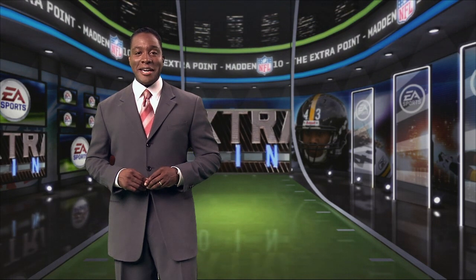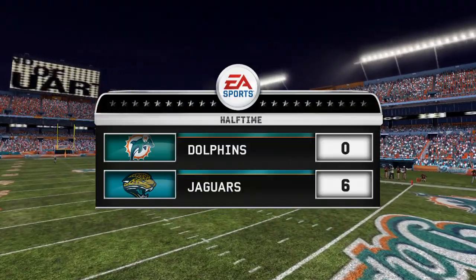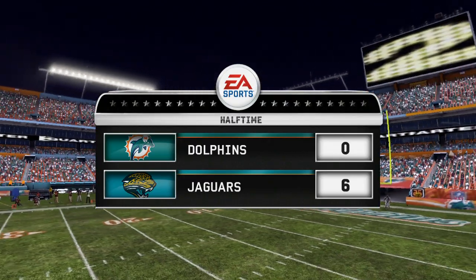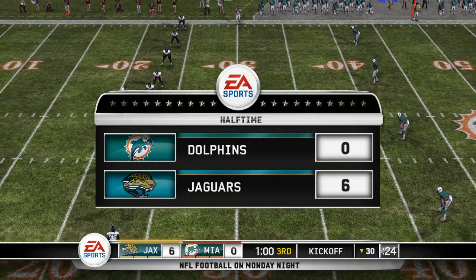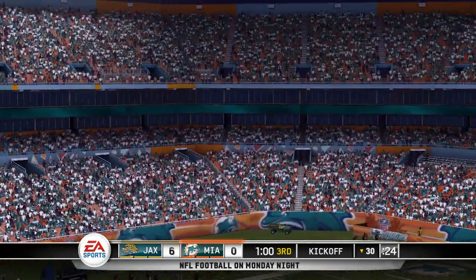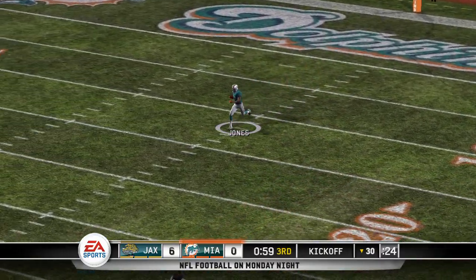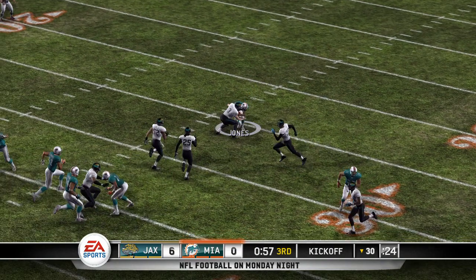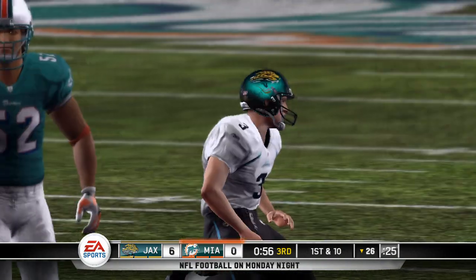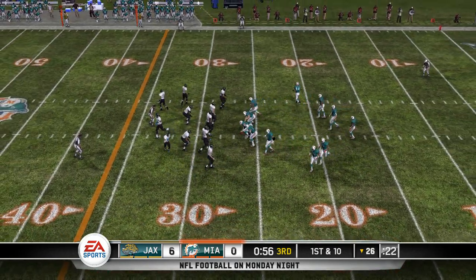Second half is about to begin. Enjoy the rest of the game. Welcome back to Miami. He gets to the 26. They'll go to work at the 26-yard line.